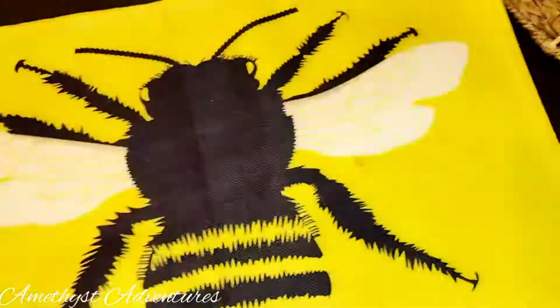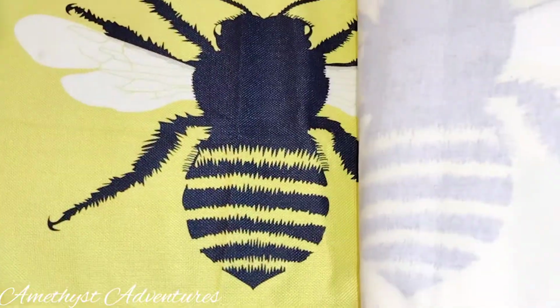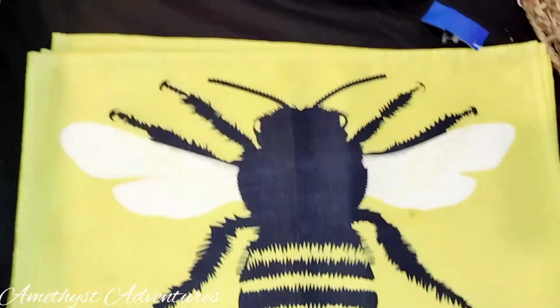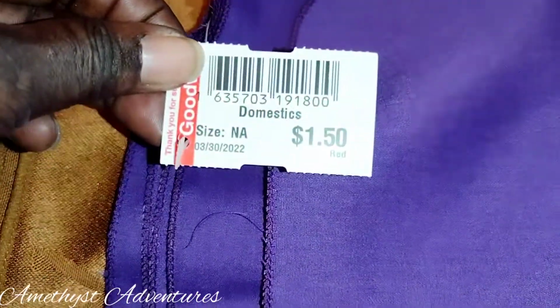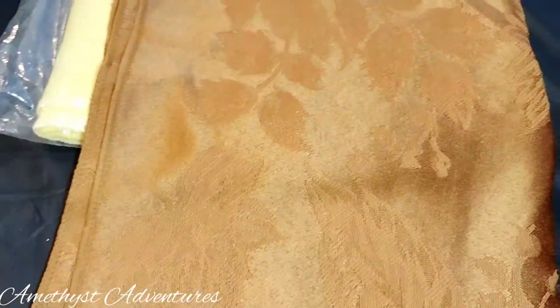Okay, moving on. From Goodwill, $2.99 as well. I picked up these beautiful bumblebee placemats, and it's a set of 4, so that was not bad at all. Next, from Goodwill as well, I picked up these purple napkins. They were $1.50 for a set of 4.